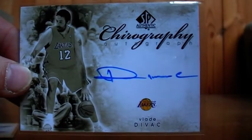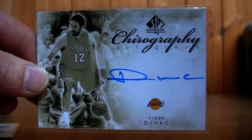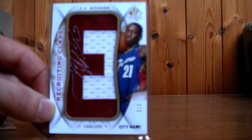And then in my second box of SP Authentic 2008-2009, I got this Vlade Divac Chirography autograph. I also got this manufacturer patch of J.J. Hickson. You can see it's numbered. You can see it's number 2 of 2.